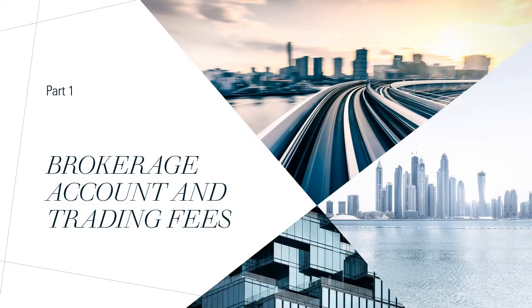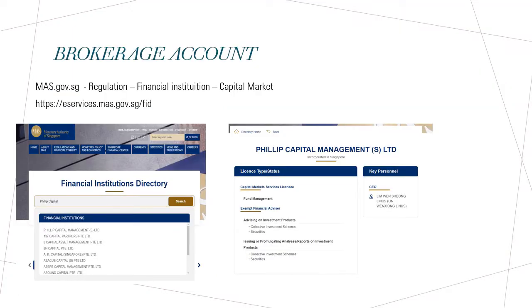So let's begin with brokerage account and trading fees. To start trading, you will need a trading account. Most beginners will face their first challenge here, and that is choosing a brokerage.